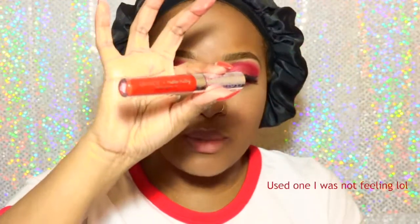All right, so now I'm going to highlight my Cupid's bow a little bit, or a lot of it. Instead of using that other lipstick, I'm gonna use the ColourPop lipstick that I used on my eyes, just so it can tie in together better.